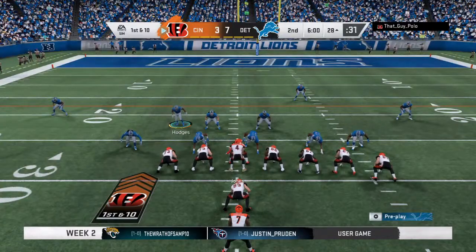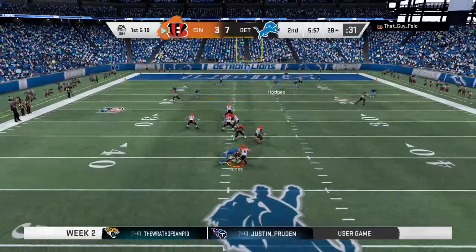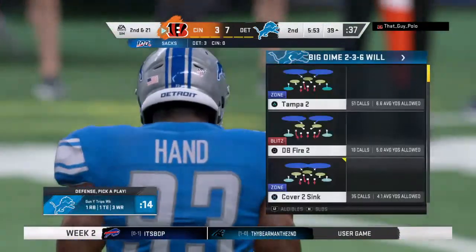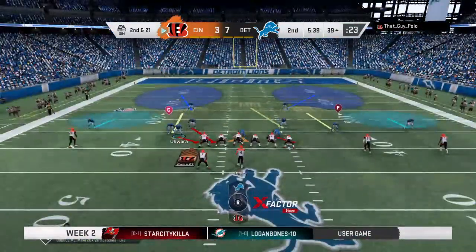Here's another 1st and 10. Throwing Jones. Nowhere to escape, and he goes down. They couldn't contain Deshaun Hand that time as he gets home for the sack. Sacks a growing theme in this first half.